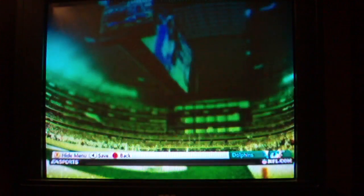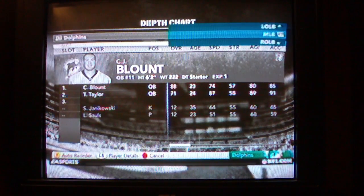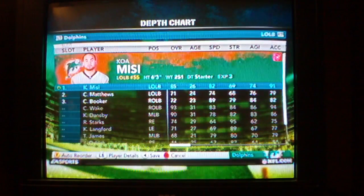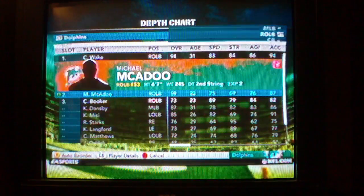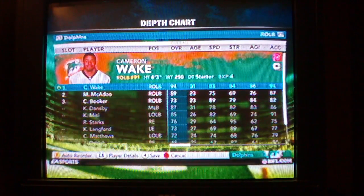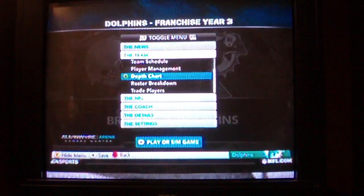Now, as you guys possibly know, I love having speed. I love speed. A lot. And actually, Michael McAdoo is the next guy up behind Cameron. I don't know what to do with him yet. He's 94 overall, he's 31, so maybe I might be able to strike with him, I guess.